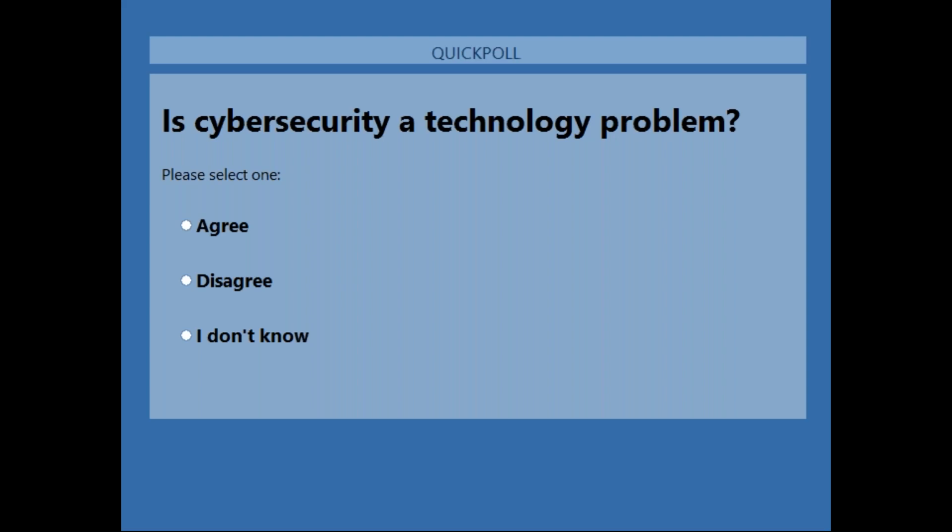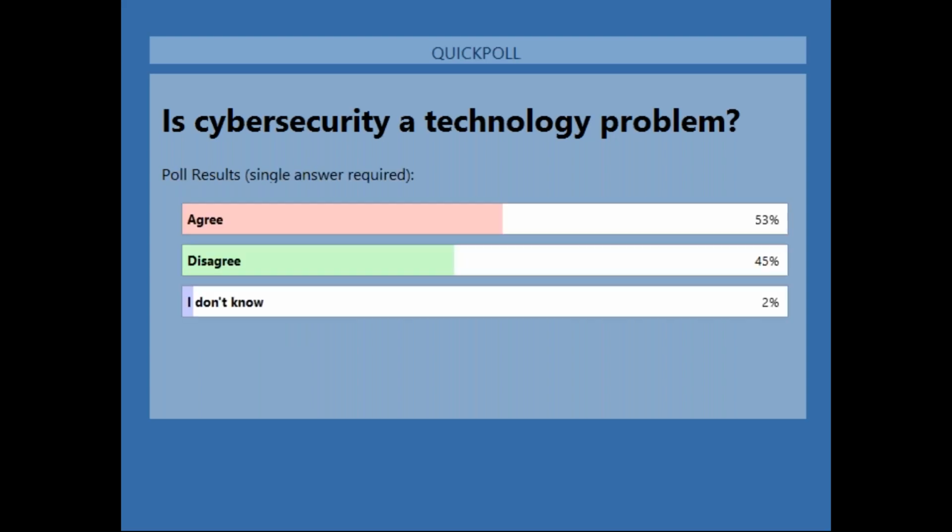We're seeing responses pour in here. All right. Give it just another second. Here we go. So let's go ahead and look at the results here. 53% said, I agree, it is a technology problem. 45% said they disagree, and 2% said, I don't know. Well, I can see here there's a little bit of ambiguity perhaps in the question if it was phrased, is it cybersecurity only a technology problem? I think the agree would be much higher, and that's really the intent of the question here.